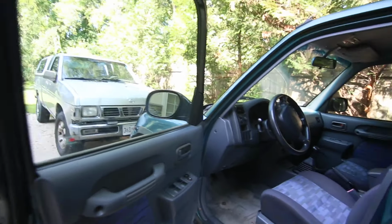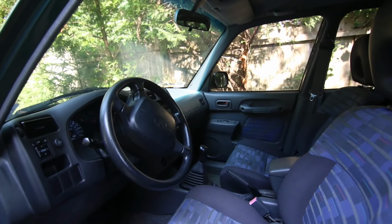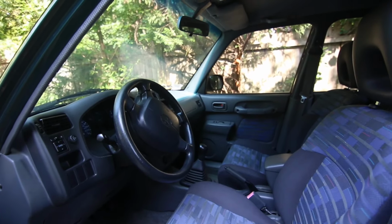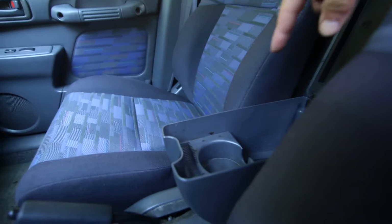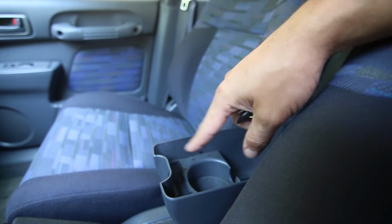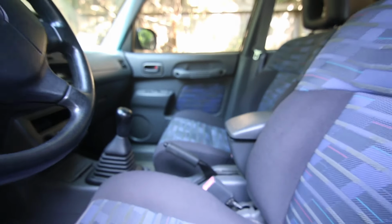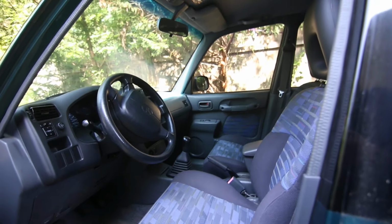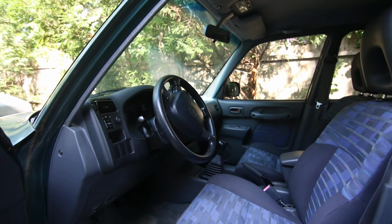Now there is a lot of plasticky stuff in the RAV4, but when you look inside, another thing that's really odd about this one, it only has one cup holder. Just one, not 2, not 3, just one cup holder. I wish Toyota would just put something else in here for another cup.